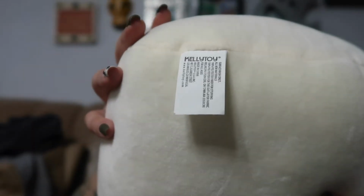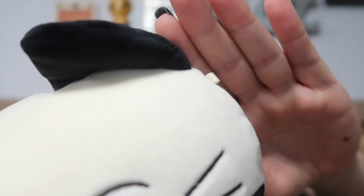I've never seen these before. They're kind of like a stackable, like a Tsum Tsum almost, and it didn't say Squishmallow on the tag, so I wasn't sure, but it did say Kelly Toy, and I know Kelly Toy does make Squishmallow, plus I had the little thing here from where the tag used to be attached. So I just did a reverse Google image search and found it. It's a kitty cat, and it is definitely a Squishmallow.